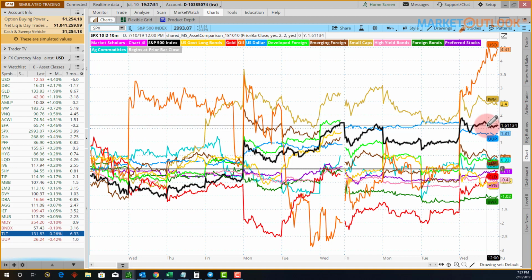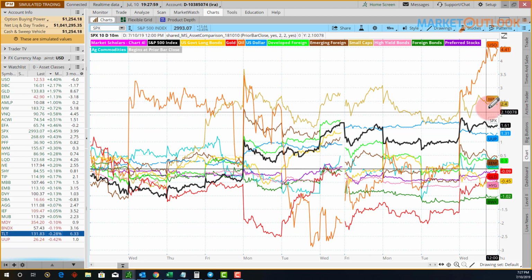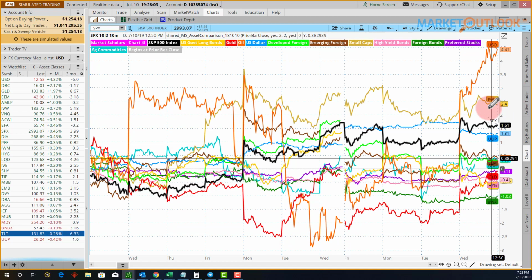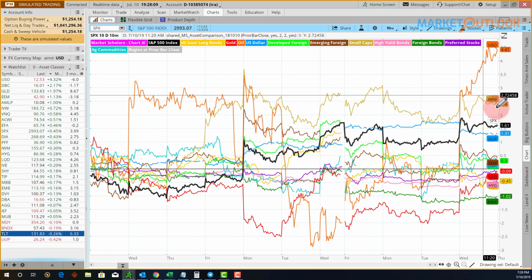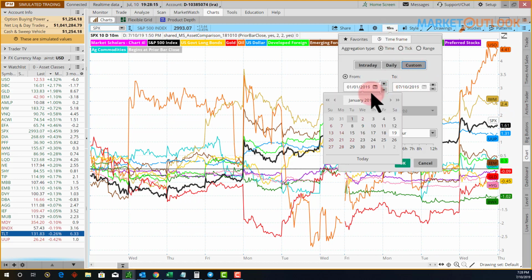That's helped the U.S. stock market outperform, and you can see small caps have been outperforming over the past couple of weeks. Obviously, that's more of a recent phenomenon, even if it didn't outperform today. Emerging markets and foreign stocks are down here, below the U.S. stocks, because of that strength in the dollar. But again, when I look at just today alone, let's go to today.